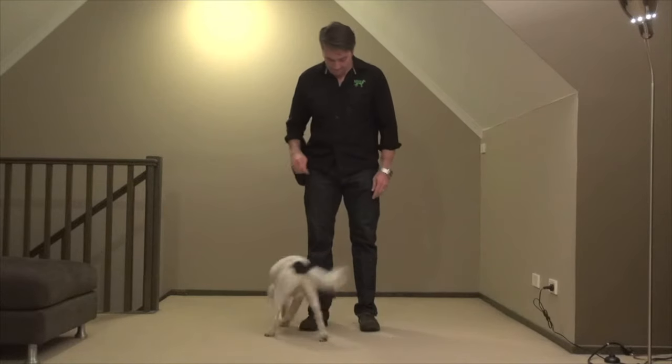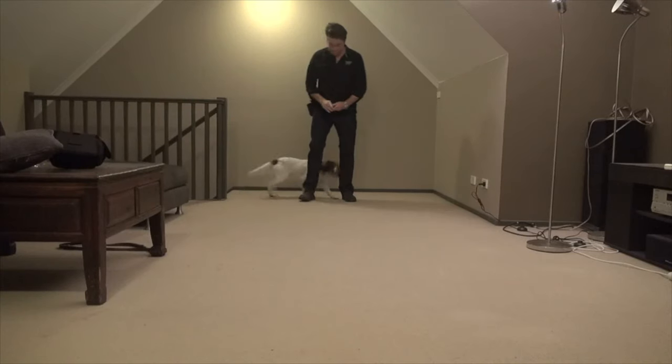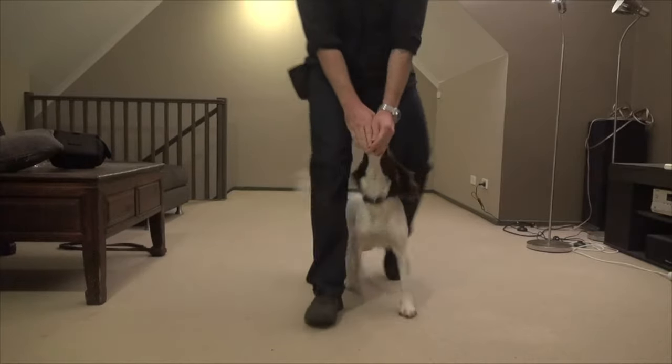Place. Yes. Place. By luring the puppy forward with us as we take a few steps, we'll be able to teach the puppy that the command place means stay between our legs even while we move around. Yes. Place.